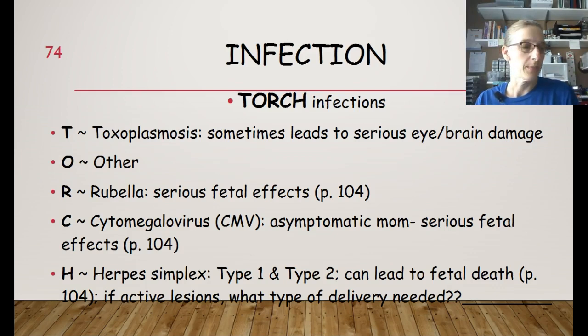If active lesions, what type of delivery is needed? So if the mom has active herpes lesions, vaginal lesions, and she delivers the baby vaginally, that transfers to the fetus, and it can lead to fetal death. Therefore, if the mom has active herpes lesions, she has to have a C-section. Okay, now she can have a history of herpes and not have any active lesions and have a vaginal delivery. But if she has any active lesions at all, or they're concerned for any reason, they will go ahead and do a C-section for her. Okay.